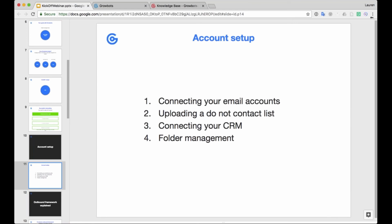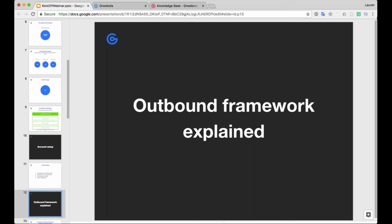So before I move on to the next step, which is your outbound framework, are there any questions? So Matt, I think I may have addressed your question about utilizing HubSpot. So you can utilize HubSpot. The only thing is you won't be able to connect it the same way you connect with Salesforce. So you can upload a Do Not Contact list. You can additionally include the BCC email address to track any activity.